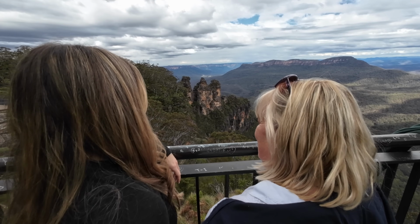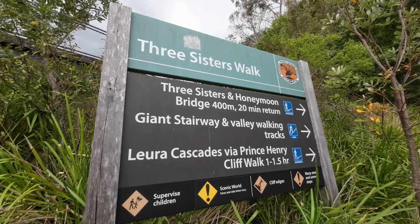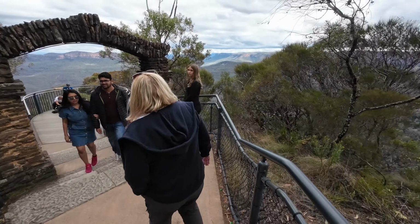There's a series of viewing platforms on this walk. All the way down, you just come to different levels and each one gives you a closer view of the Three Sisters. We're now on the Three Sisters Walk. Now this is going to take us about 20 minutes or so. There is a bridge that takes you across to the first sister. Well, there would be, but it's closed at the moment, unfortunately. But we'll go as far as we can and get a closer look of them.